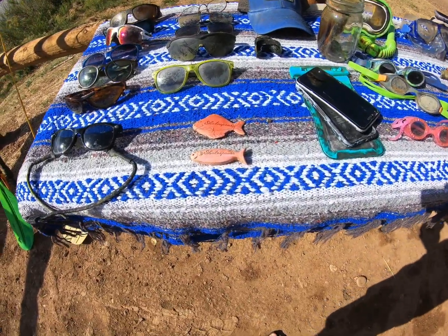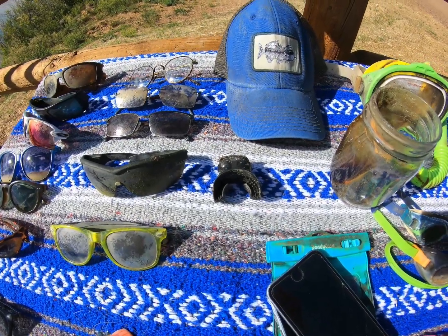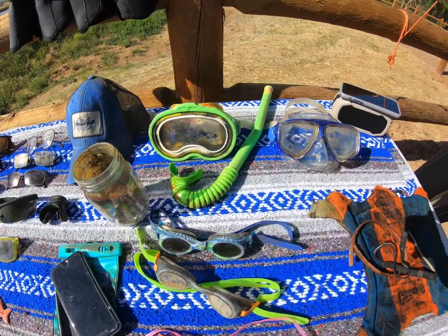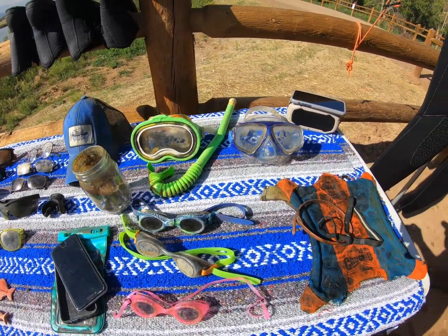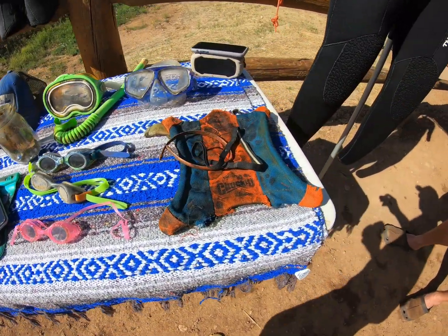Got these two fishing thingies here. We found a mouthpiece for a scuba second stage. We found that sweet hat, a mason jar. Some cool masks there and goggles, three sets of goggles, and then a dog toy and some other trash.